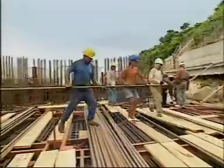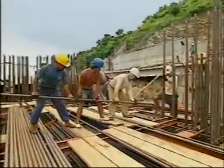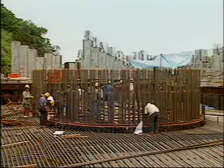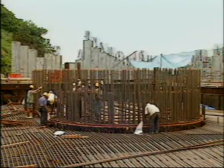Starter bars for the towers were cast into each of the foundations, and with the bases firmly established, the project was ready to move into the next phase.